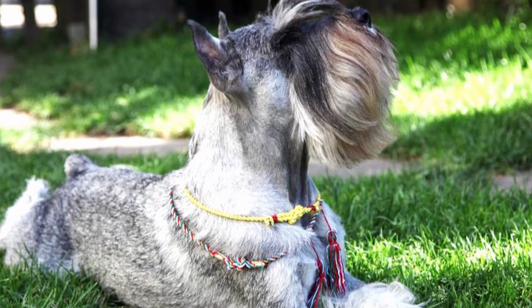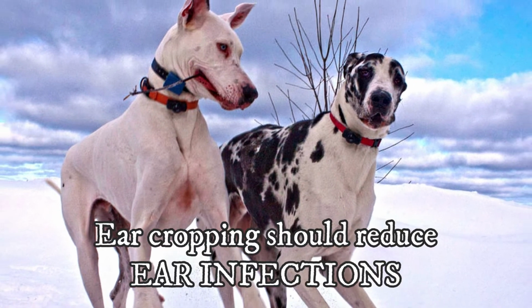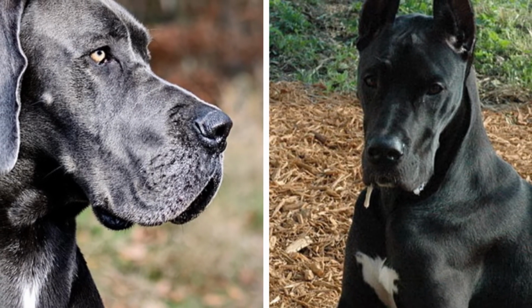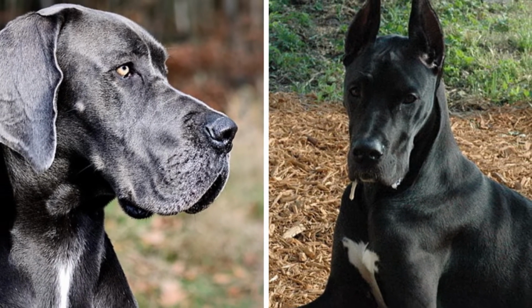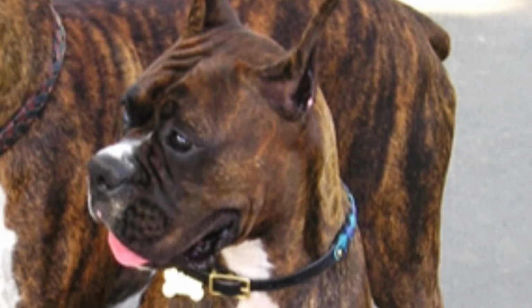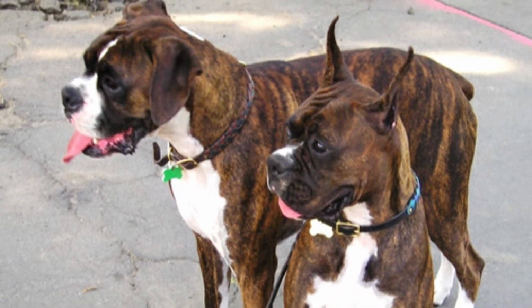The third, and possibly the biggest advantage of ear cropping, is believed to be that it will reduce ear infections. It is certainly true that dogs with large floppy ears like basset hounds suffer from ear infections more often than dogs with small ears. Ear cropping opens up the ear canal and increases airflow into it, which can lead to a drier ear and fewer ear infections. But it is debatable how big the effect of ear cropping is on decreasing the amount of ear infections.